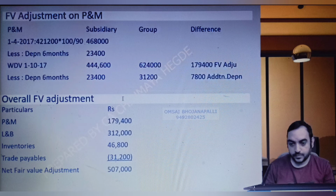So if I do the calculation, 100 rupees is the opening balance. Depreciation they said is 10%, so the closing balance becomes 90%, and this represents 90%. So 4,21,200 is 90%. How much for 100%? We are going to calculate by 4,21,200 into 100 by 90. This is going to be the amount on 1/4/2017. Reverse calculation. That is 4,68,000.